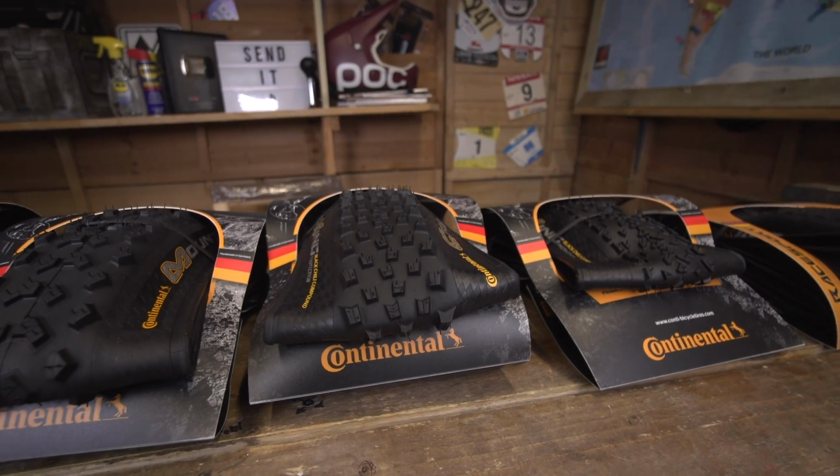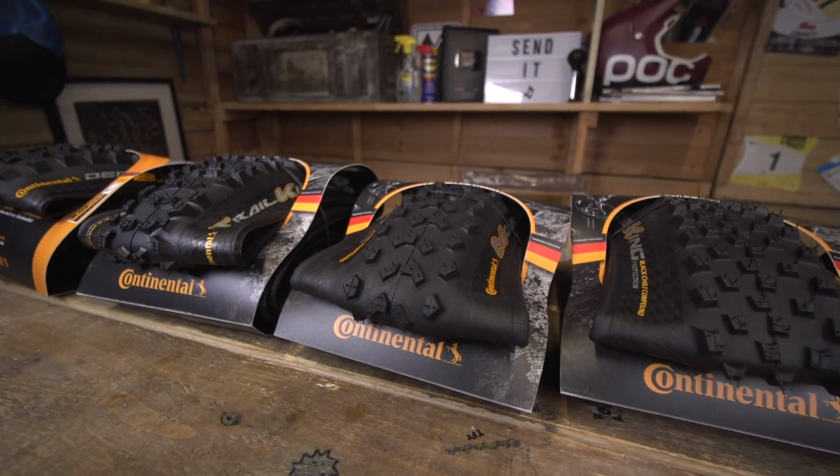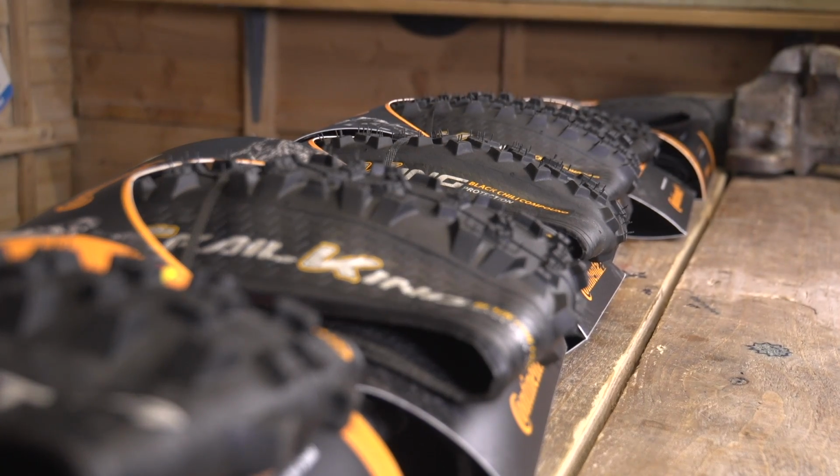So these are the premium tyres, all handmade in Germany in that factory that I got to visit. Starting off down here, we've got the cross-country tyres from the Speed King, the Race King to the Cross King, up to the Trail and Enduro tyres, the Mountain King, the Trail King, and then the Baron. Why is that not called the King? I'm not sure actually. I think that's probably because it was a prototype tyre that made its way to production. But we've got you covered. We've got the full range of tyres.